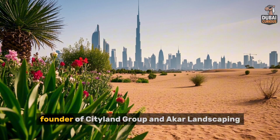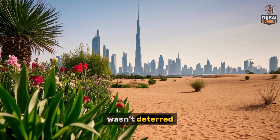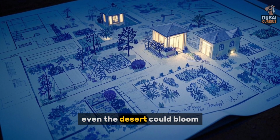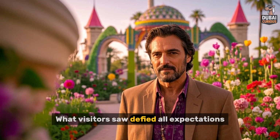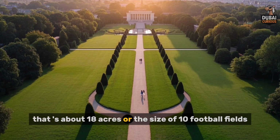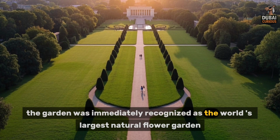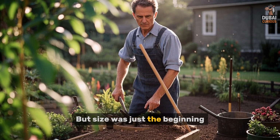But Rahal, founder of Cityland Group and Akar Landscaping, wasn't deterred. He had a bold hypothesis. With the right engineering, even the desert could bloom. In February 2013, Dubai Miracle Garden opened its gates. What visitors saw defied all expectations, spanning 72,000 square meters. That's about 18 acres, or the size of 10 football fields. The garden was immediately recognized as the world's largest natural flower garden, but size was just the beginning.